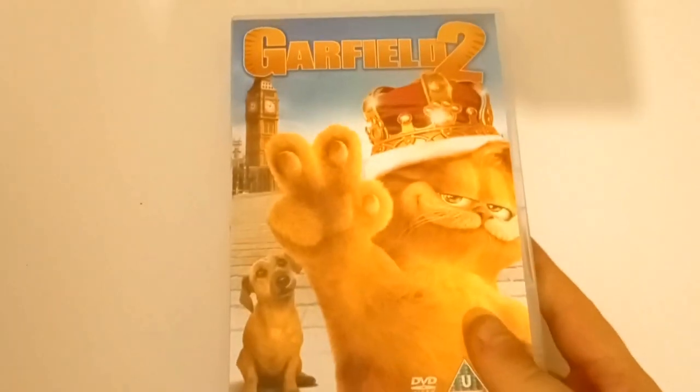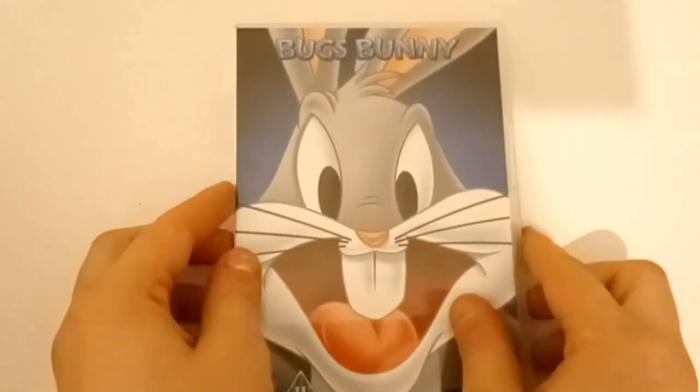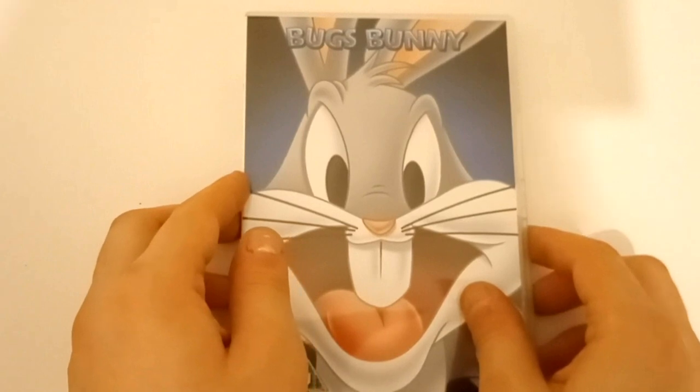Yep, awesome. Garfield 2, not as good as the first one. Blues Brothers, great movie with John Belushi and Dan Aykroyd. And there's a Bugs Bunny DVD. This will be the wife's. So I'm convinced, now that I've seen this, I think it's a Daffy Duck disc I have through there. I'm not going to check, I'm just going to assume.